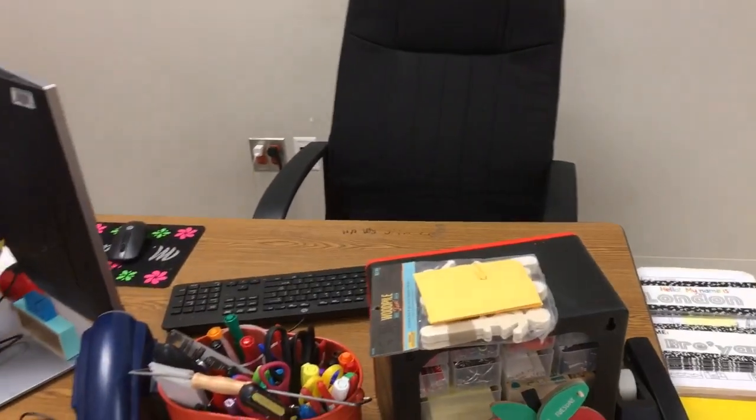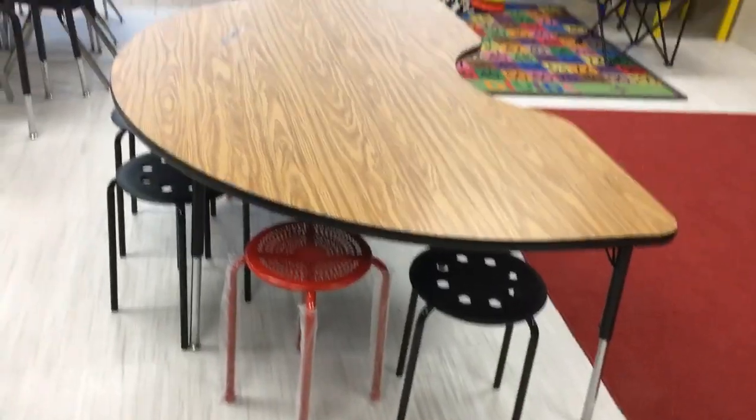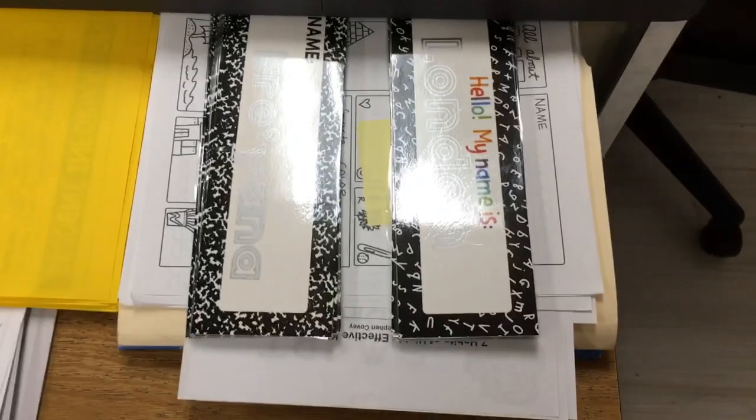And then this is my desk, my only little area, which I'll probably never be at because I'll always be at the small group table, which is here. So this is my small group table where I will work with my scholars. And then these are my groups of desks. And soon I will start putting out their name badges. I'll probably do that on Monday. I haven't made my copies that I need for Monday yet, so that's why that's not done.